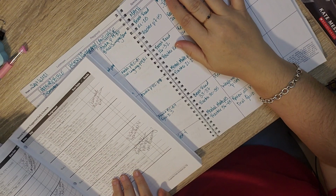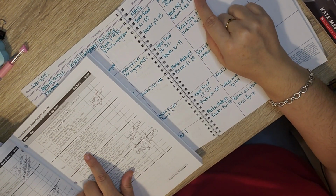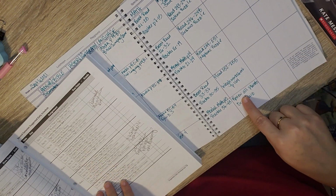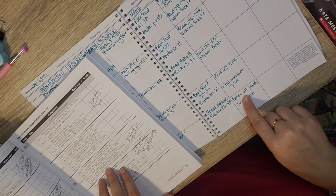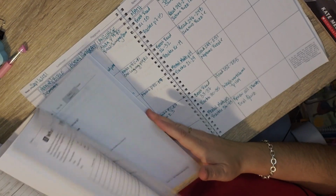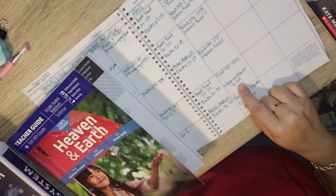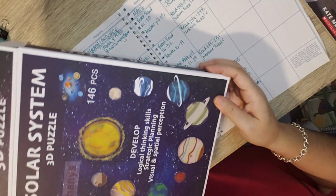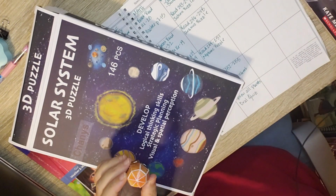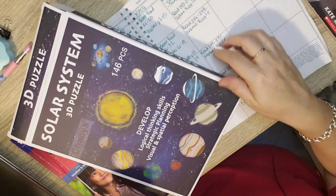We're studying the planets in science. So we finished Jupiter. Now when my camera went off, my phone went off, and so I went ahead and wrote down the pages that we're going to read within for each day. Also, for the teacher's guide, they have worksheets, but we don't always do them. The only worksheet that we're going to do was on Thursday. We're doing our solar system puzzle, which is making 3Ds of each planet, and we will continue this for each planet as we read about it.